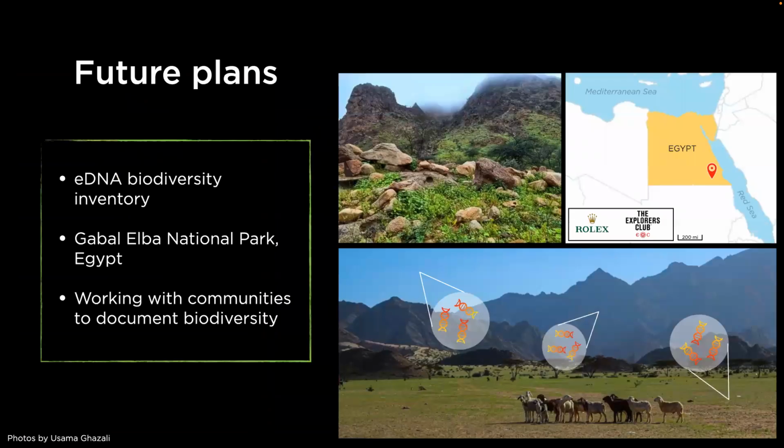As for my own next steps, I'm looking forward to continuing my work on degraded DNA from environmental sources, and I'll be carrying out biodiversity surveys in a national park, a massive national park in Egypt, working alongside communities to document this biodiversity. And I've received funding to carry out this work from Rolex and the Explorers Club.